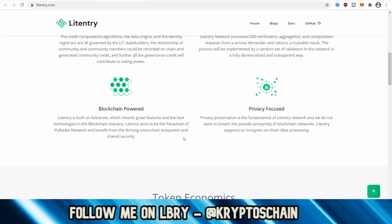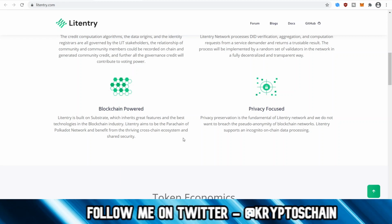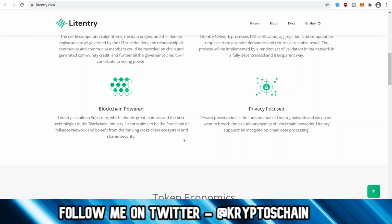Litentry aims to be a parachain of the Polkadot network and benefit from the thriving cross-chain ecosystem and shared security. But just to remind you, a lot of these projects that are building on Substrate are also creating ERC20 tokens and holding token sales on major exchanges just to get the funding going, right? Because they know that when they hold these token sales on launchpads, especially on exchanges like Binance, then it's likely that they're going to get listed.